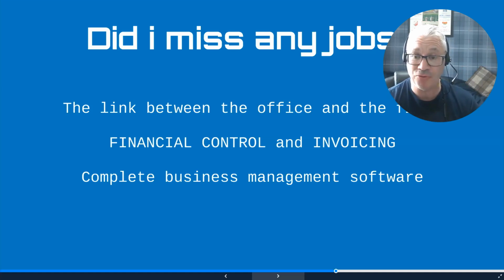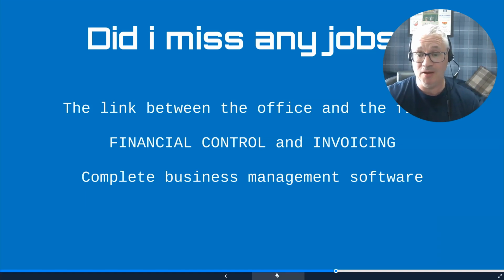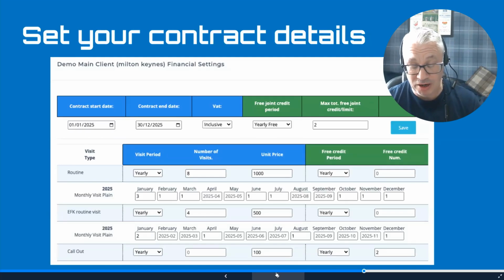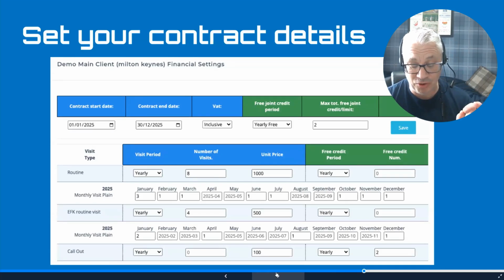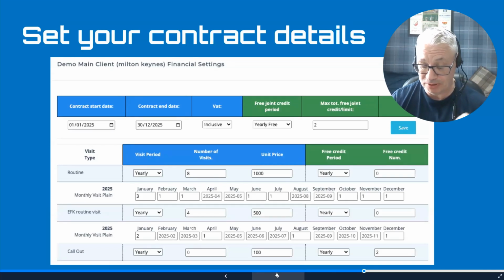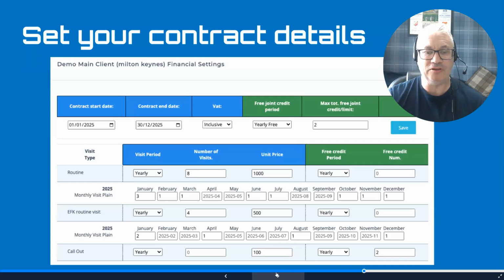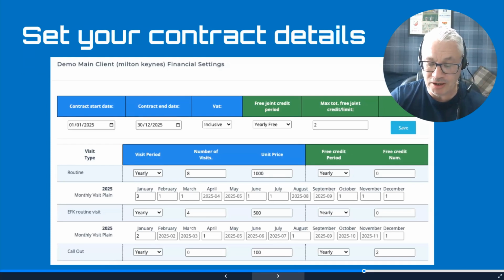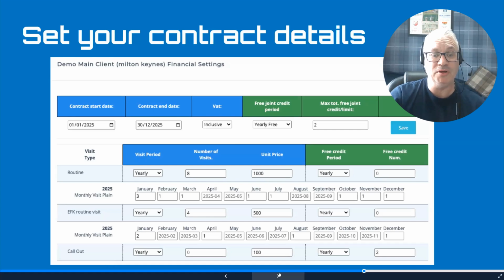We now have a financial control and invoicing package that runs in conjunction with your day-to-day pest management software. So when you now create a client on Insectram, you simply add in the financial data and it will allow you to create invoices and calculate the profitability of the contract or job as well. The finance package works directly in conjunction with the live Insectram scheduling system, so there's no need to run separate invoicing software. You can produce invoices annually, monthly, daily, or whenever you need to, and it uses the visit data from Insectram scheduling to create accurate information.